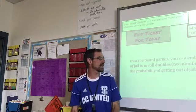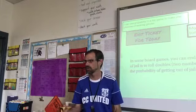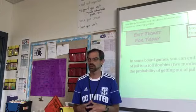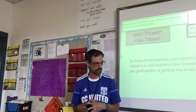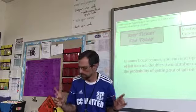Also, in some board games, you can end up in jail. One way to get out of jail is to roll doubles, like in Monopoly. You get out when you roll a double. It says, what is the probability of getting out of jail on your turn by rolling doubles? I want independent thinking first. Just independent.